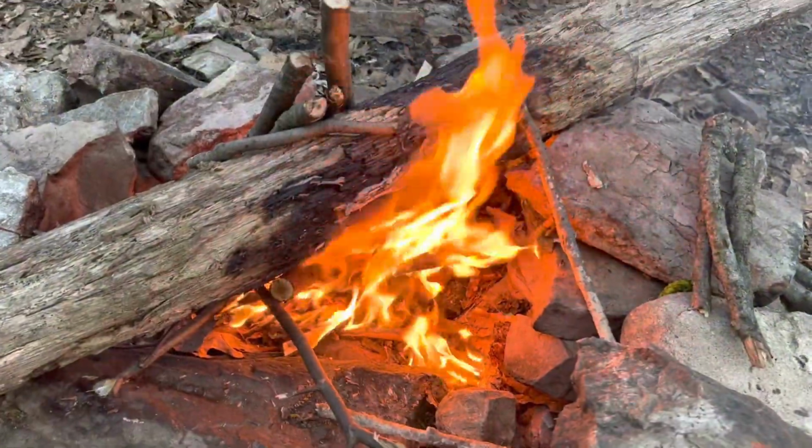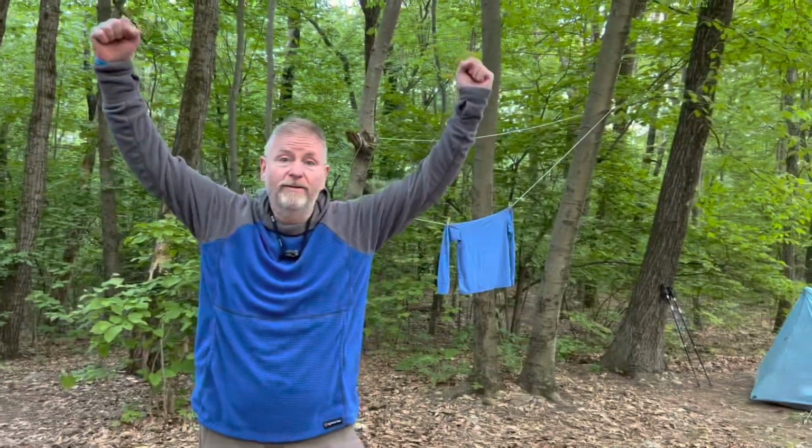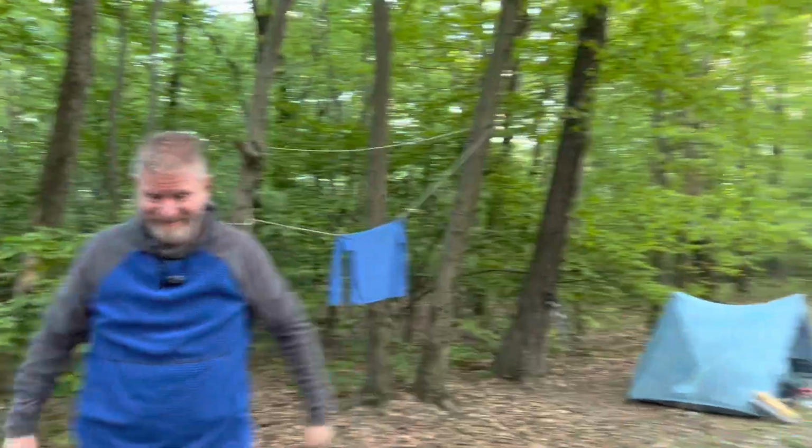Campfire. We made fire! With the help of a lighter.